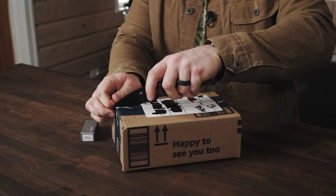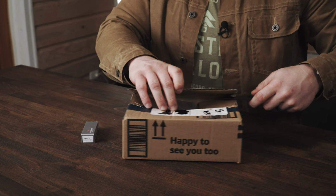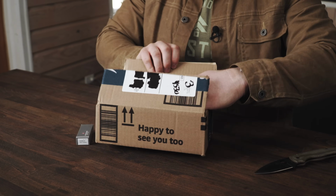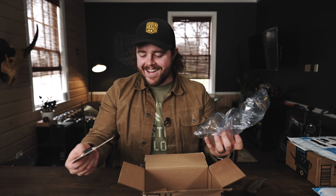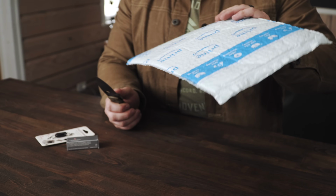Really, this should not be in a box. Come on, Amazon. Everybody always says, don't cut towards yourself. Well, if I want to. You know, I like to live life on the edge. Are you kidding me? Why do you do this, Amazon? This is completely unnecessary. This is very lightweight.